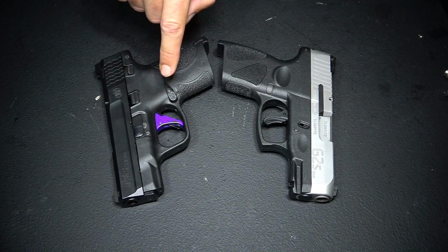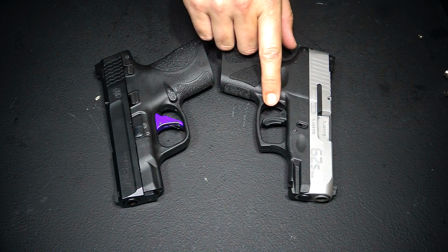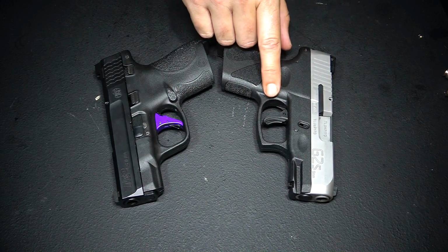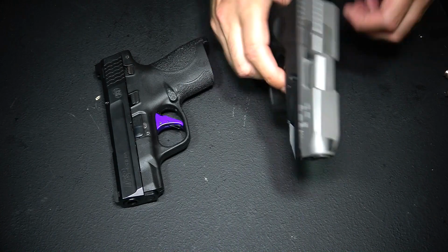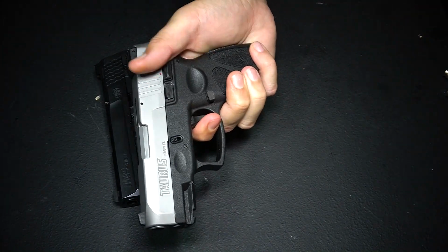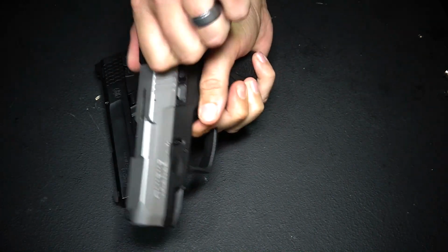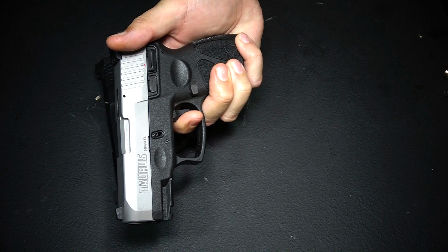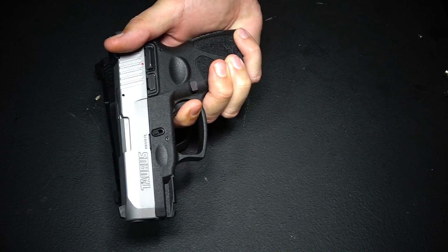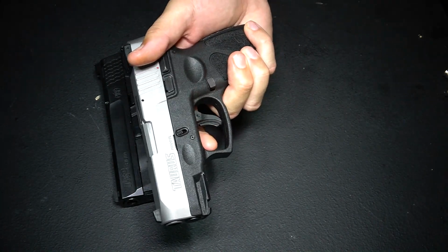And then again, the M&P Shield has, to me, a much nicer trigger and a much nicer reset. The reset on the Taurus really isn't bad at all. When you go ahead and you have this thing set up here, I'll see if I can show you. So let's just go ahead and we'll rack it. So you see we bring it all the way to the back right here, and then we'll reset it. And then there is our reset spot right there. Bring it back. And the trigger is fairly nice. It's not as good as the Shield, but still it's not bad at all.